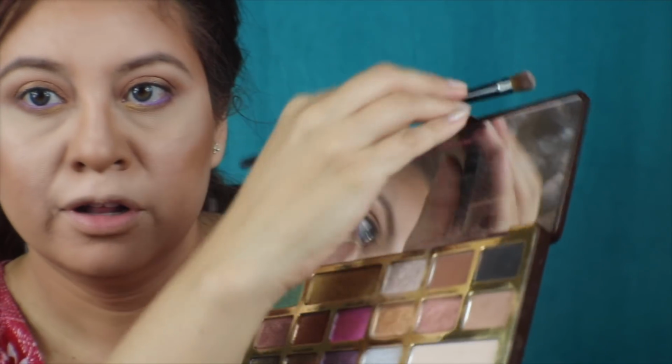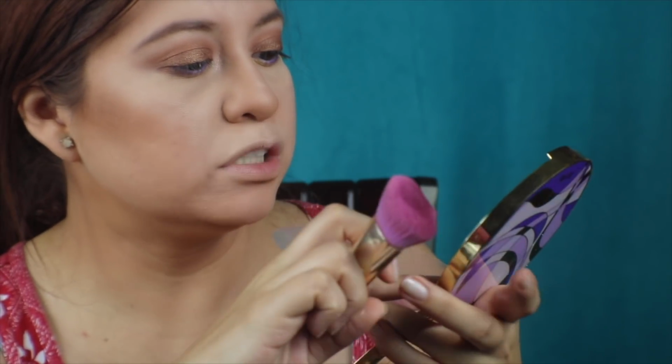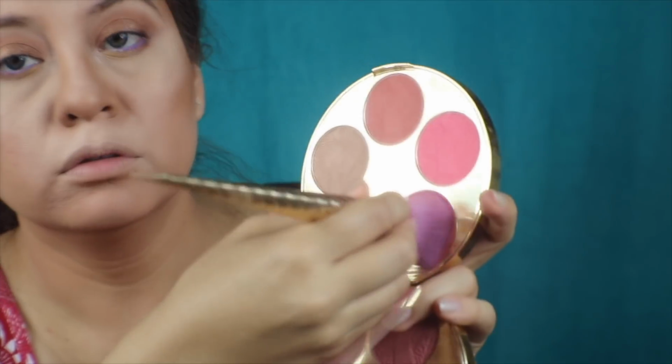Get the E40 basically to blend it in, and then you use a small little brush and you go back into Rich Girl and put some in the inner corner. Then you're gonna go into the Tarte, back how we were at the beginning. Say how you multitask your stuff. I like using a little bit of the purple, a little bit of pink. So I'm gonna use my Tarte blush, and I'm gonna put a little bit of this one, which is Surreal.